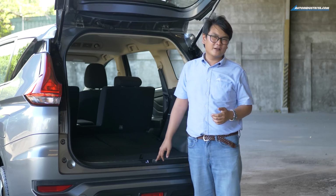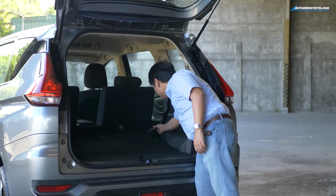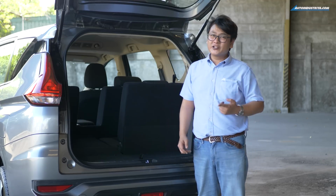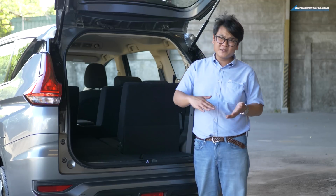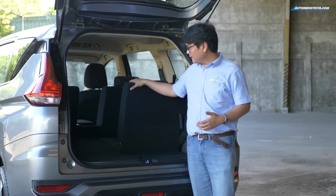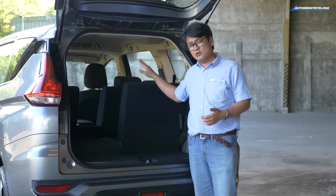Something I always liked about the Xpander is its third row mechanism. Just watch. It's just one action. You don't have to fumble around with the seat bottoms and the backrest, unlike what you have to do in the Montero Sport. And it's making us hope that the next generation Montero Sport has something like this too.